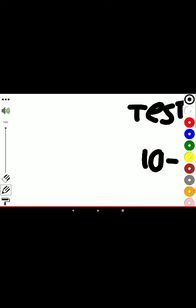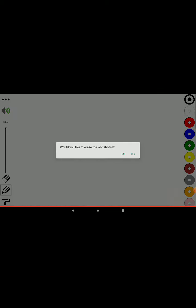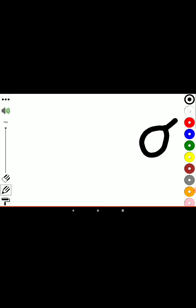10. 10 minus, change to 10 plus, 10 divided, change it. Blue. One more set is that five. Green. And we move on to that. See, so it might be red. Yeah. Blue.